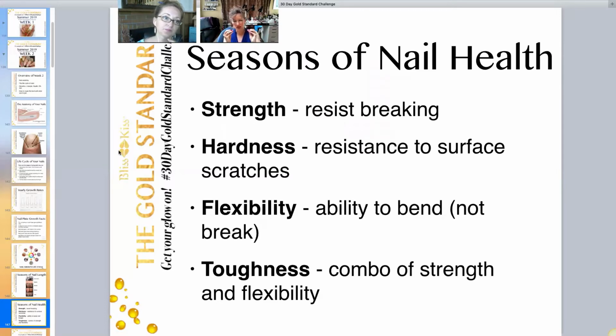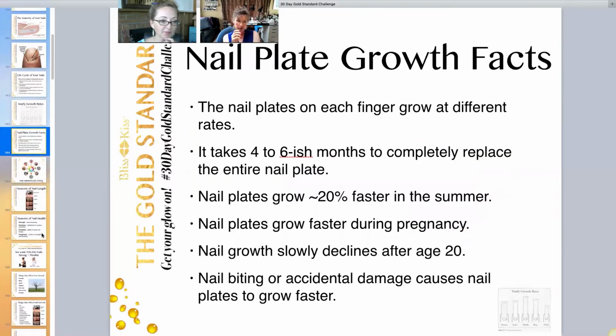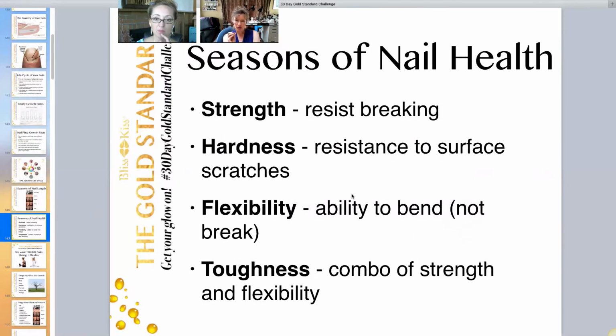Hardness is really something a lot of people want: I want my nails harder. You really don't, because when you whack them into something, they have nowhere to go because they can't bend. So they break. And they're going to break at the weakest point, which is back behind the eponychium or the hyponychium, right where it's connected. That is the weakest point, and that's why we get all those ouchies. Big ouchies. So we really don't want too much hardness.